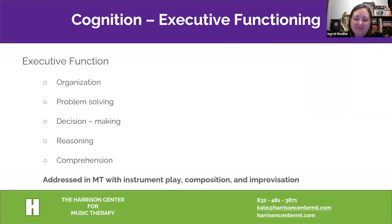Executive functioning, these are the different facets of executive functioning that we can really highlight in our music therapy sessions. And since I work with a lot of children that are diagnosed as being on the autism spectrum, these are goals that I work on with a lot of my children. So organization, problem solving, decision making, reasoning, comprehension. And the composition of music does almost all of those things. And it doesn't have to be complex.